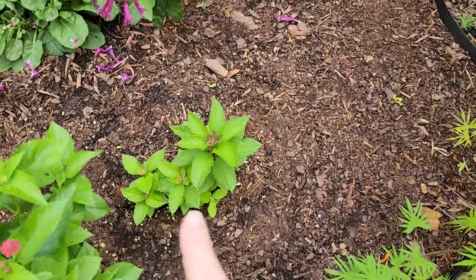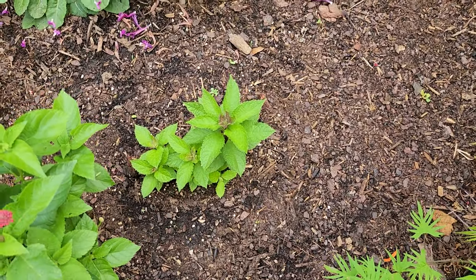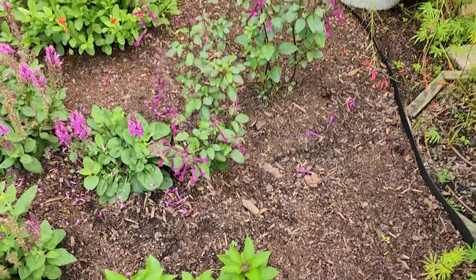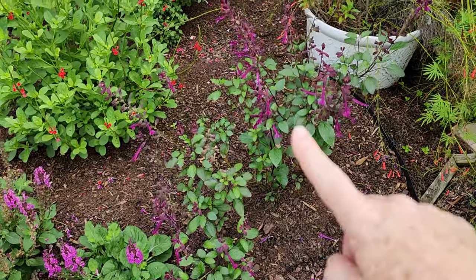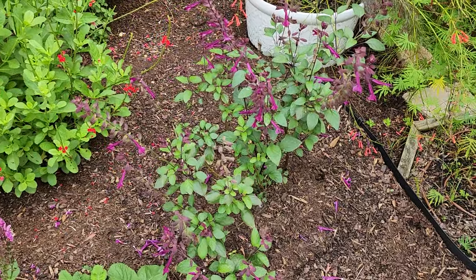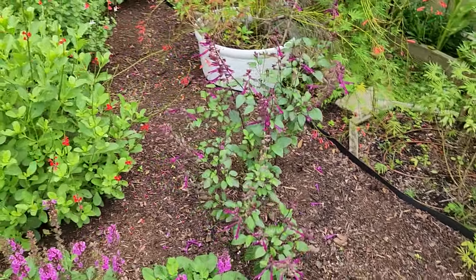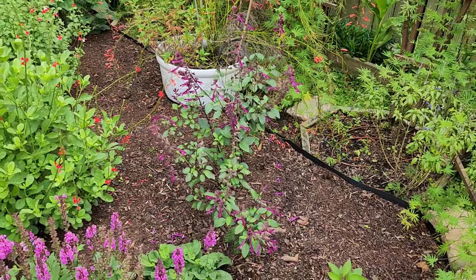I transplanted a little Joe Pye weed back over here. I had that in a container, so I'm gonna see how that does. My Love and Wishes Salvia back here from Australia is doing much better. It did not like being in the container for the number of months that it was until we got this bed going, but it is spreading out.